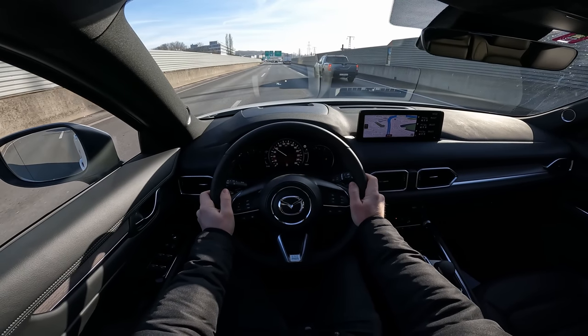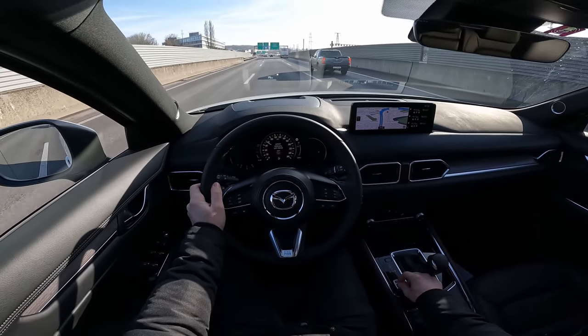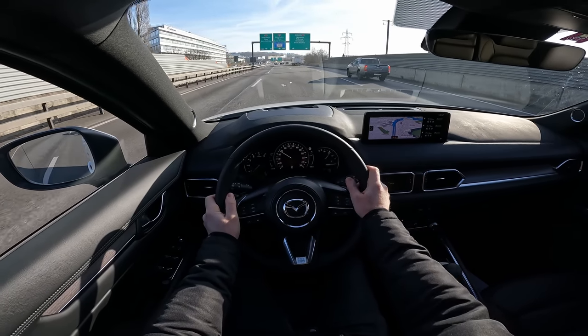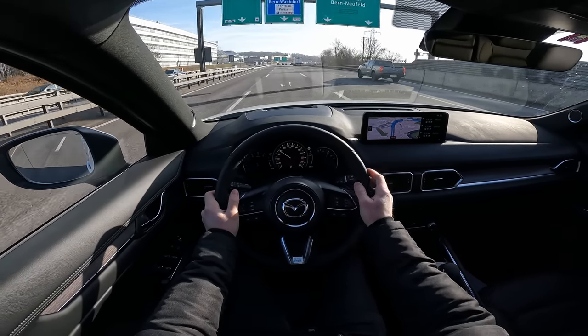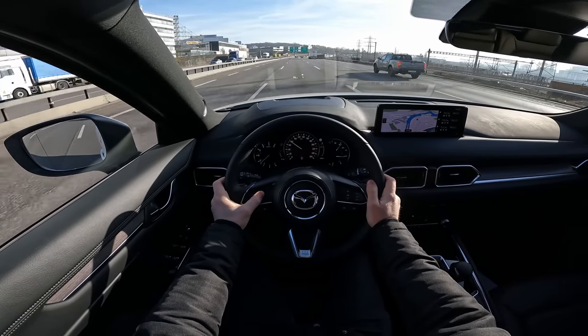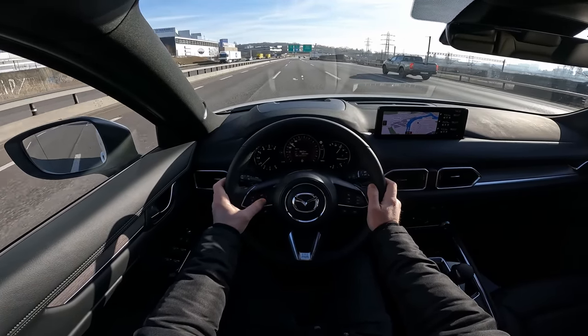Other than that, the car is super nice to drive. If you drive all the time in normal mode, you don't care about power and acceleration and you want to drive smoothly and nicely, then it doesn't matter. You can easily go with it.